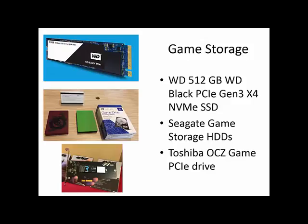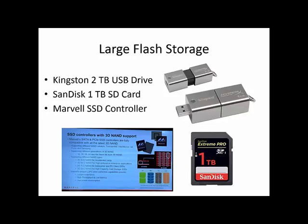Seagate was showing these PlayStation computers here, but they have all the configurations. Toshiba acquired OCZ and this OCZ PCIe high-performance flash device for games. So those are a few of the products that were there for game storage. There were some large flash devices out there a few years ago.